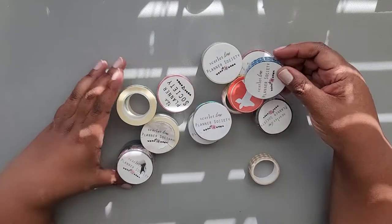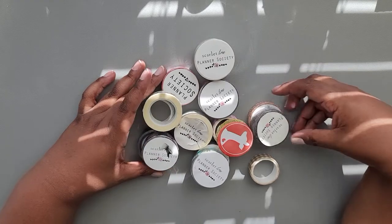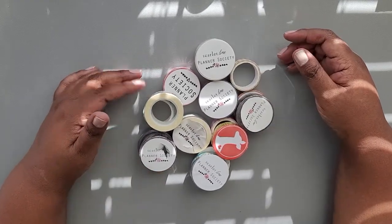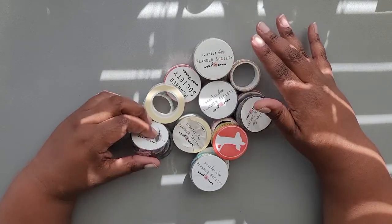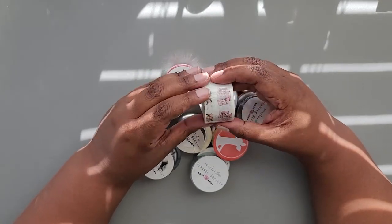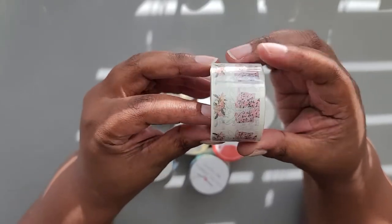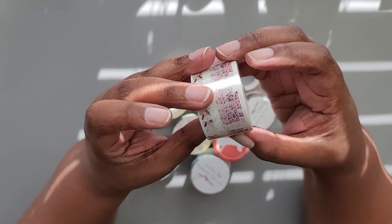So I think the Planner Society was originally called the Scarlet Lime. Or maybe it's called both. I don't remember. But I know I've been getting emails from them for a long time. And this is actually the first time I've ever placed an order with them. So, like I said, a good amount of their washi's were a dollar each. So I just picked up different prints.